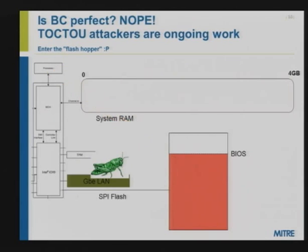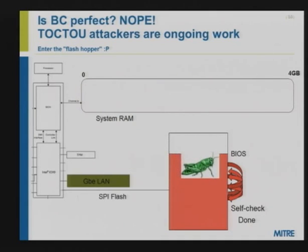BIOS chronomancy starts its measurements. The self-check completes. All the measurements are done, and then the attacker moves itself at some point back into the BIOS, thus maintaining its presence, even though timing-based attestation thinks that everything's clean and good. The timing measurements check out okay, as well as the checksum also checks out okay.